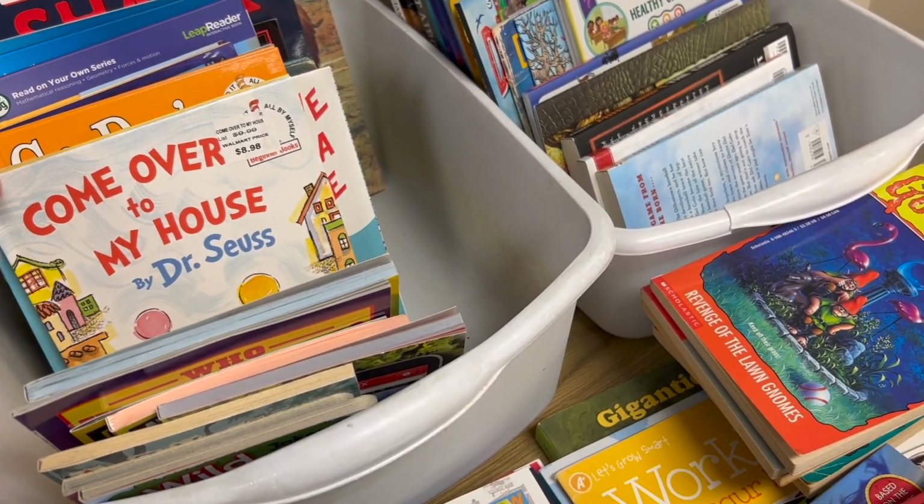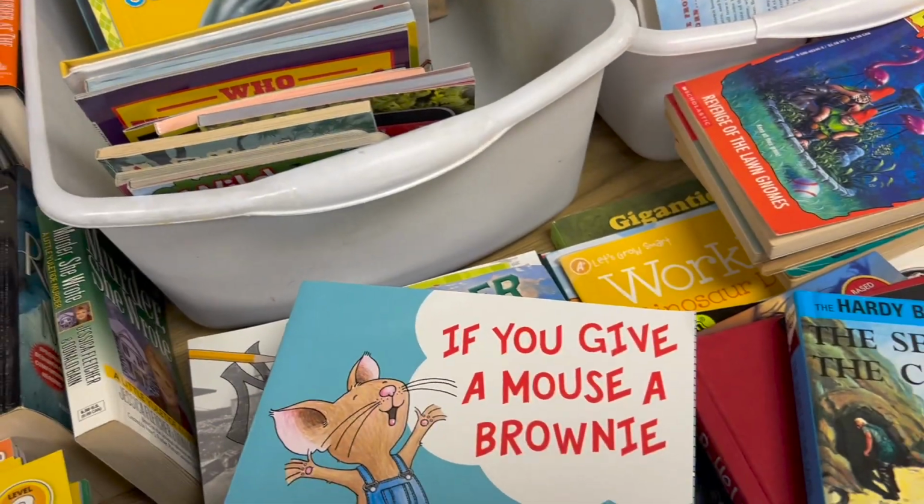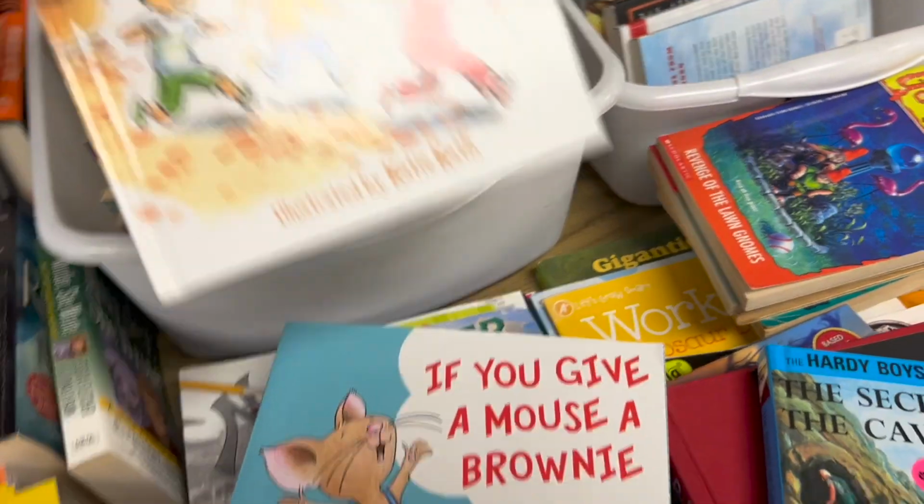But I did find a few books in this part of the book selection as well. I found this really cool Dr. Seuss book that I will share a little bit more with you later on in the video. And also, If You Give a Mouse a Brownie, which I have never seen before. So I'm really excited to find those two titles.